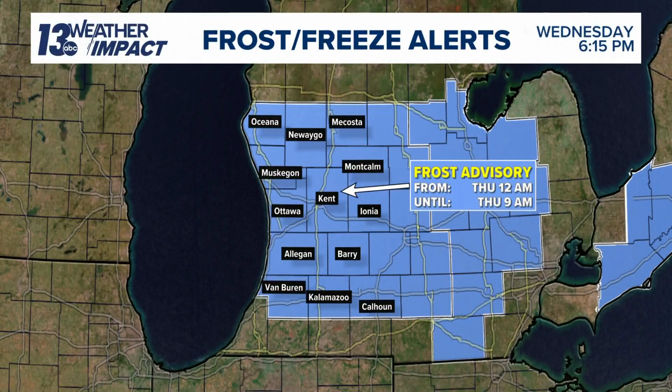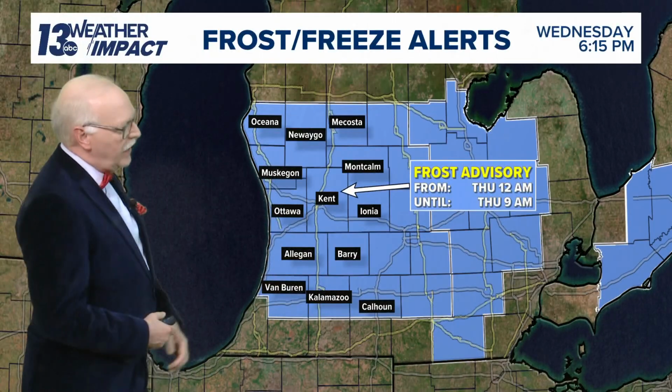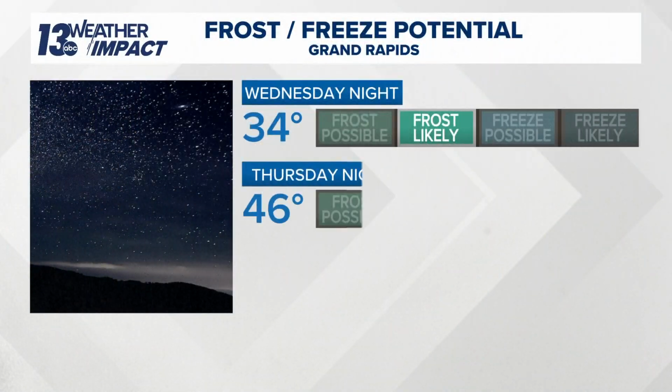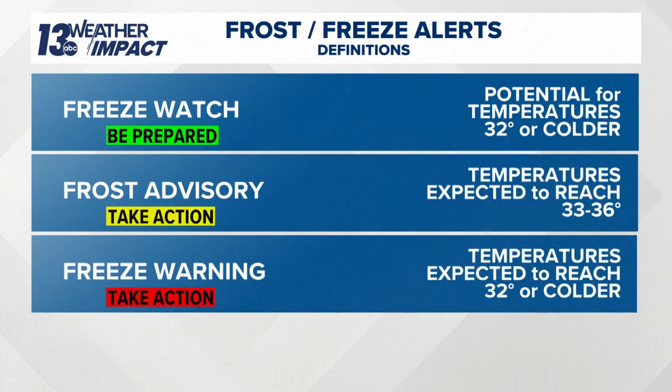Now tonight, temperatures are going to be a little colder than last night, so there is a frost advisory issued for all of our viewing area from midnight to 9 a.m. and the potential is highest here tonight. But later on tomorrow night and Friday night, no chance of frost as temperatures warm up out of the 30s. Frost advisory means that temperatures are expected to reach around 33 to 36.